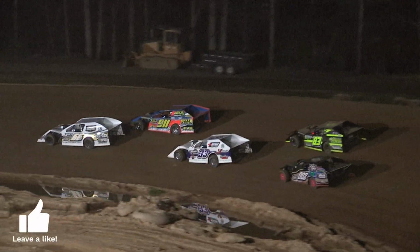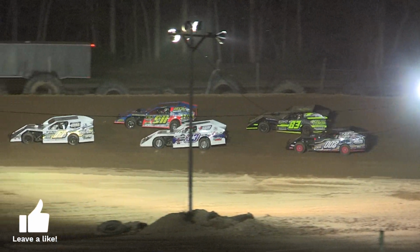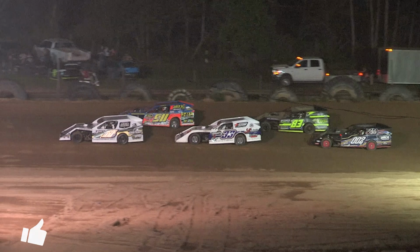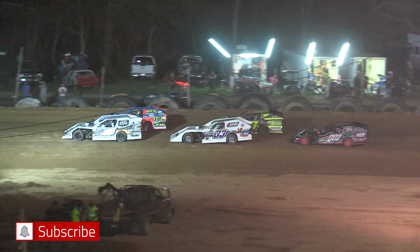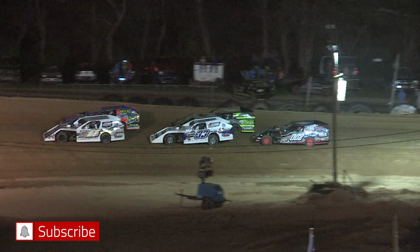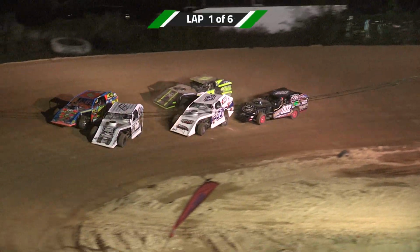So we got Caleb Creech out there on the pole, Jason Hall to his outside on row number 1. Connor McKenzie in that number 33 on the inside of row 2. Gary Brent Sloan on the outside of row 2. And Kyle Klein in the 002 rounding out the field. Here we go, green flag at turn 4.